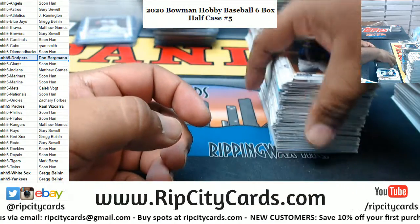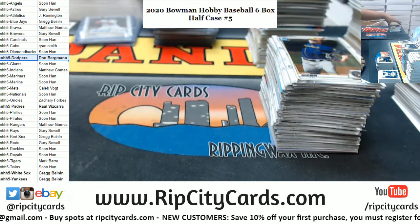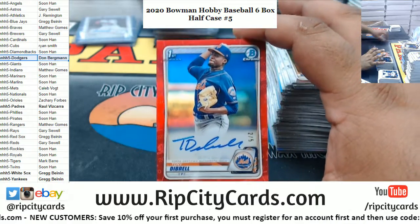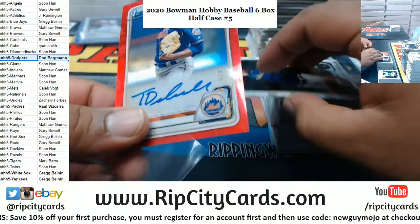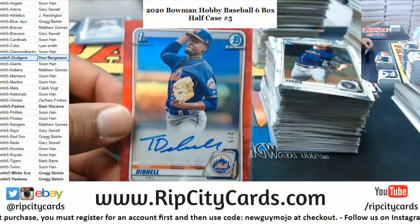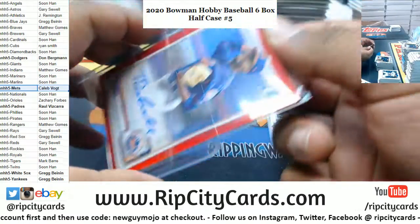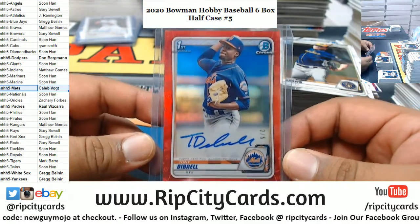All right, well, it's about that time. Somebody asked for more color, and more color you shall receive. Tony DeBrell, 2 of 5 for the Mets. There you go, Caleb. Who's good on the Mets? Well, he's good on the Mets. There you go, my dude.